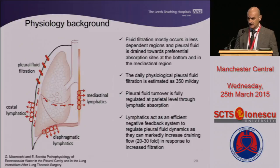The other aspect of chest tube management or pleural management is the pleural effusion, the production of fluid after resection. And we know from physiology that fluid filtration mostly occurs in less dependent regions, and pleural fluid is mostly drained by lymphatics, which are more represented on the mediastinal aspect and the lower part of the parietal pleura. And we also know that the lymphatics act as a very efficient negative feedback system, and they are able to markedly increase their filtration or draining capability if needed.